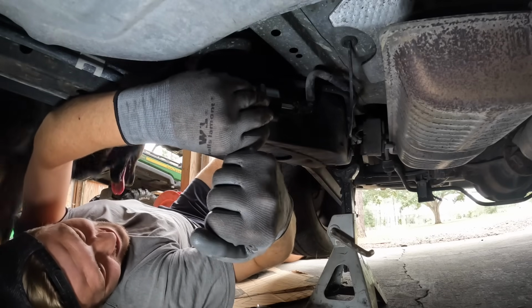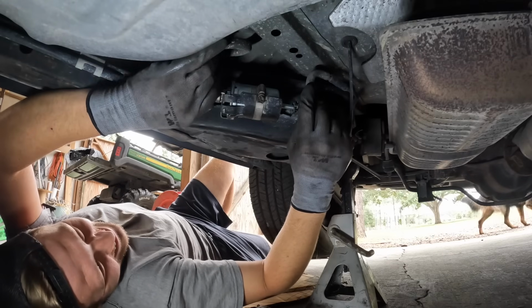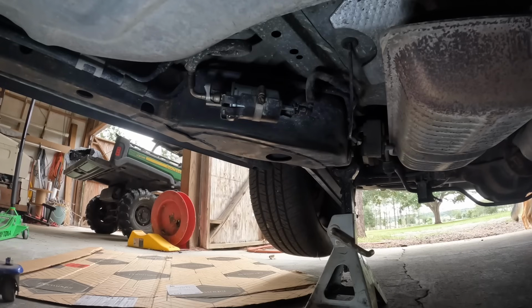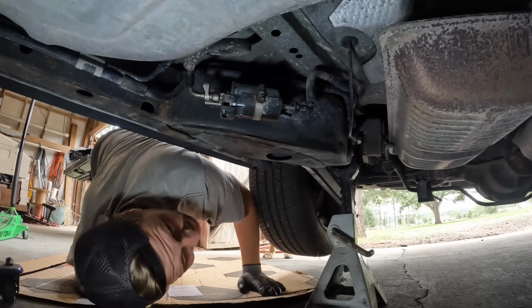It's almost done. All right, that's in there. Let's prime the fuel system and check it for leaks. All right, I turned it over a few times. Anything chirping? No.